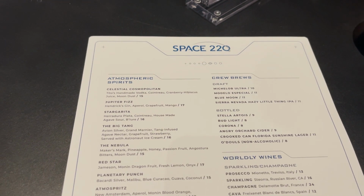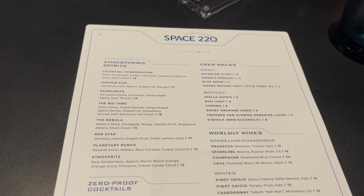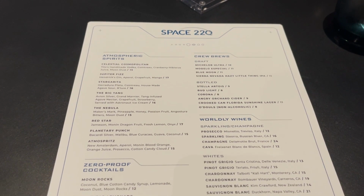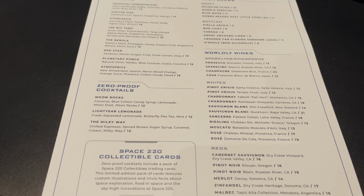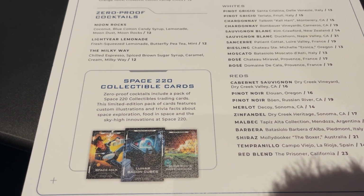There are a lot of drinks here. The atmospheric spirits. Our waiter suggested the Planetary Punch or the Stargarita. Those were his favorites so far. They even have mocktails, and 2 of them come in a signature cup. And if you get any 3 of those mocktails, you can actually get a collectible Space 220 card.